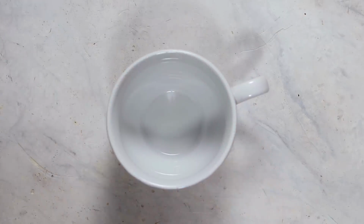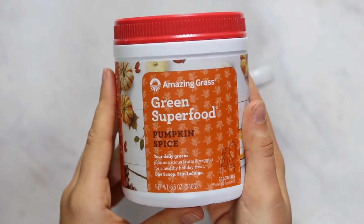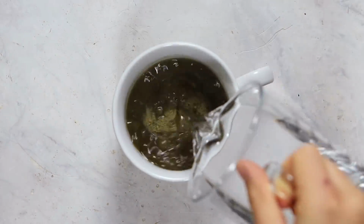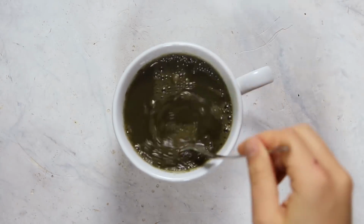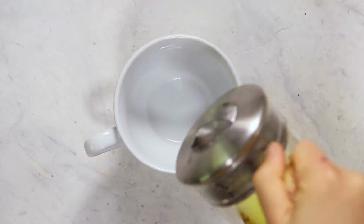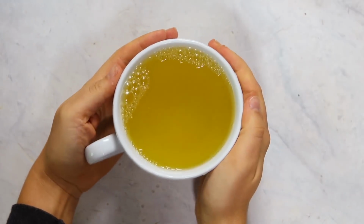So while the tea was steeping, I made myself a greens drink, and because 'tis the season, I used some pumpkin spice greens powder from Amazing Grass. This one is actually, I think, probably my favorite flavored one. So I just mixed that with some water and stirred everything together, and then I drank this while my tea was brewing. And then I just rinsed this mug out once I finished drinking it, and then my tea was about to finish brewing at this point, so I poured it in and then enjoyed that.